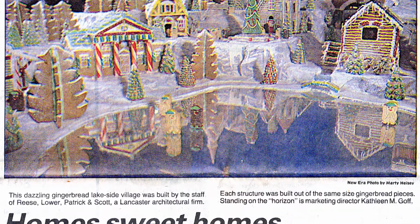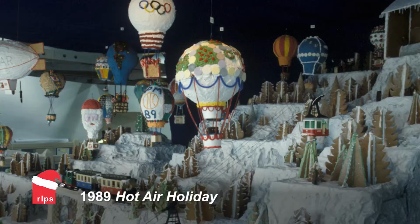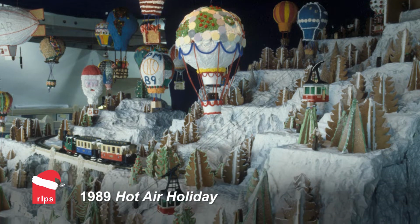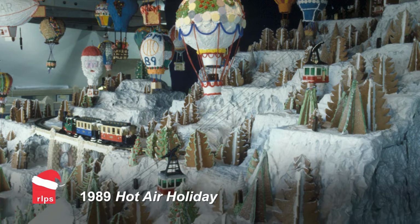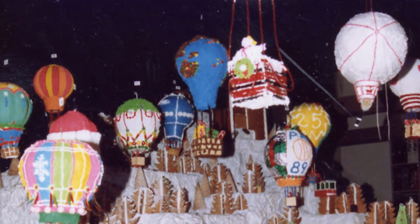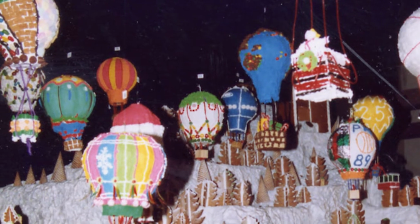Although those first buildings and their surroundings were relatively simple by today's standards, it was the start of the RLPS gingerbread display tradition. The next year, 1989, the bar was raised by creating hot air balloons above a forest containing a ski slope with a functioning chairlift and train. The balloons were then donated to the Arthritis Foundation to help with the organization's fundraising efforts.